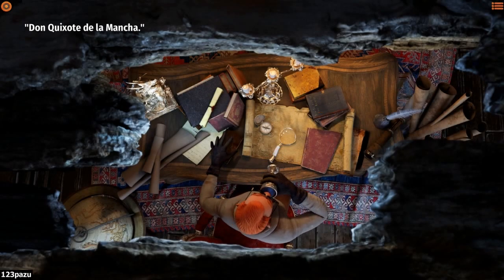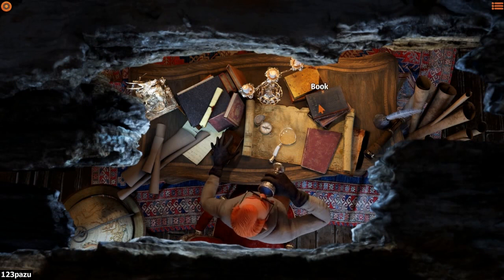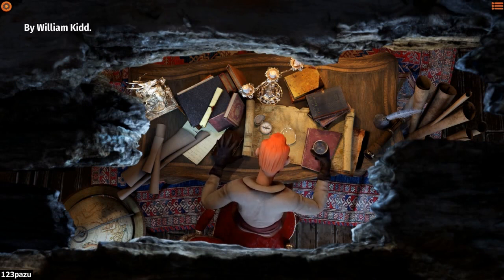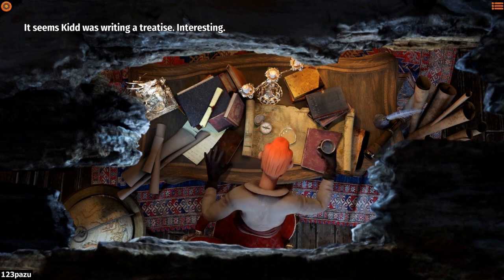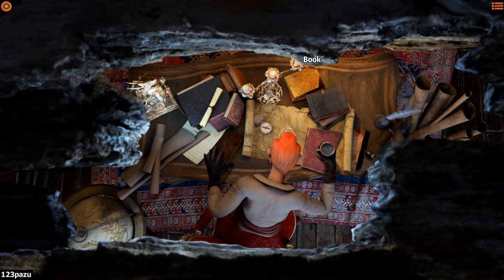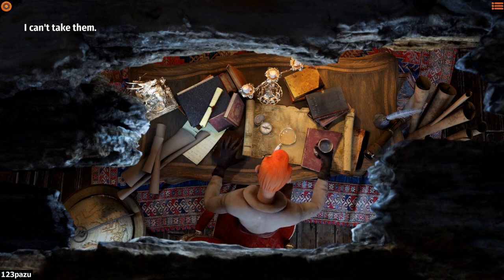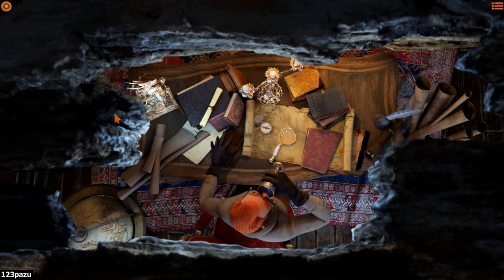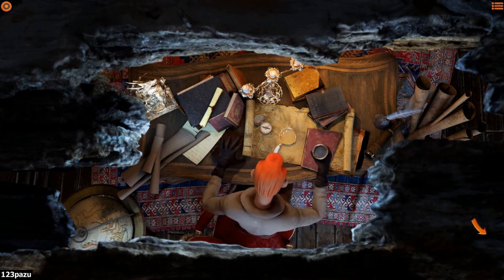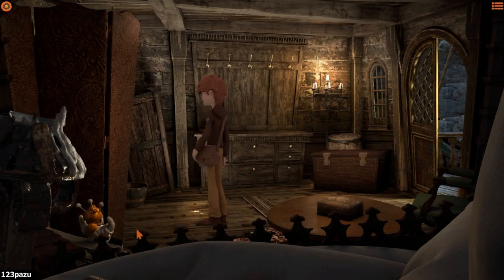Don Quixote de la Mancha. It's one of the first editions. That's not a choice. Life on the Seas. Rules and Tasks on Board a Ship by William Kidd. It seems Kidd was writing a treatise. Interesting. Okay, so that's the one. That's one of the answers then. I can't take them. Okay, we got one of the questions here.